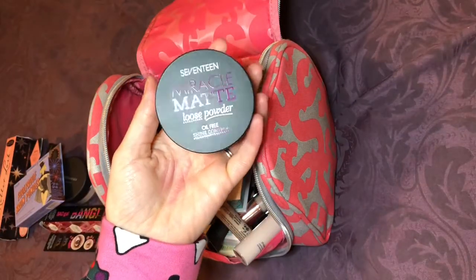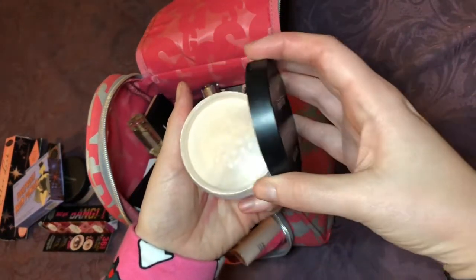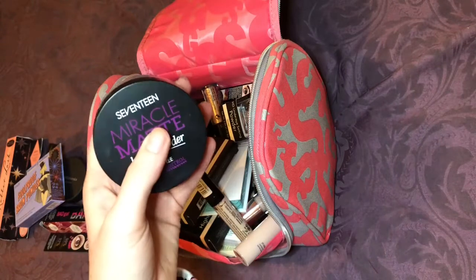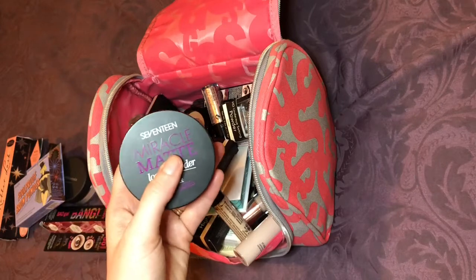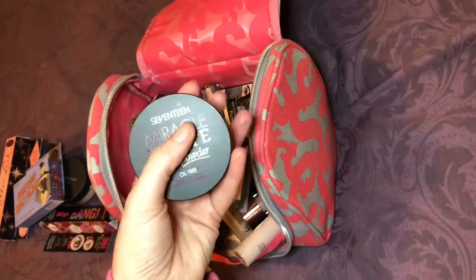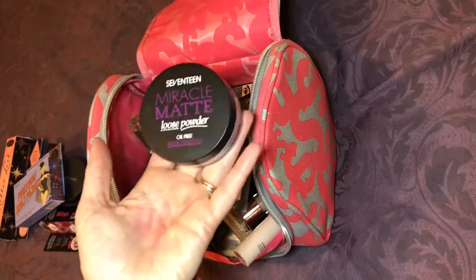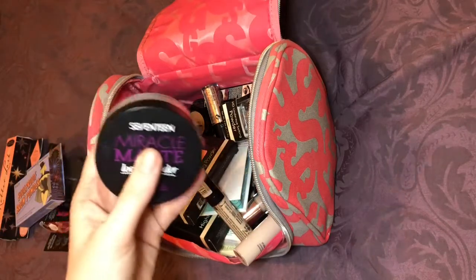I have this 17 Miracle Matte Loose Powder. This is one that I have started and I've made a good dent on, but I'm currently using the small pot of the Laura Mercier setting powder instead of this, and because that one takes so long to get out of the tiny holes in the sample, it's lasting a long time. So I have used this and it's not bad. I just do get a bit of, is it called flashback? Like where you get white when you take a photo. So it's kind of put me off using it, but it's not bad, so I might go back to it eventually if I don't find a good or cheaper alternative to the Laura Mercier one.